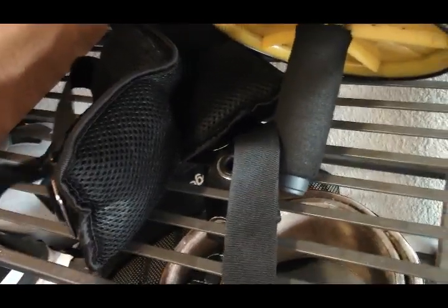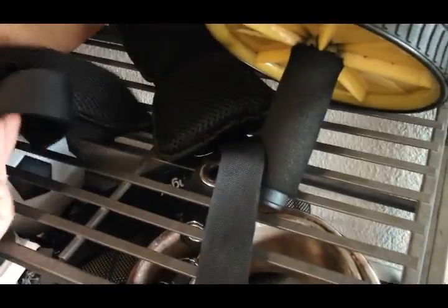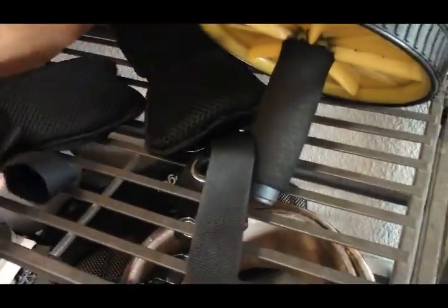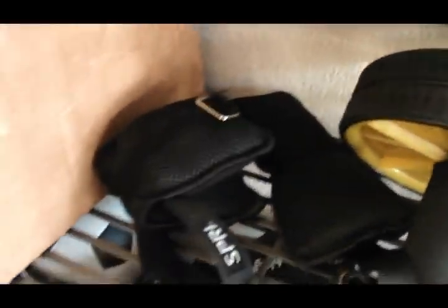I have a pair of 2.5-pound ankle weights, which I mostly only use for reverse crunches and flutter kicks every once in a while. But generally, I don't really use the ankle weights very much. The ab wheel, which I do use fairly often. I'm a big fan of the ab wheel.